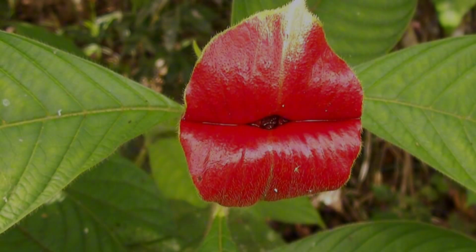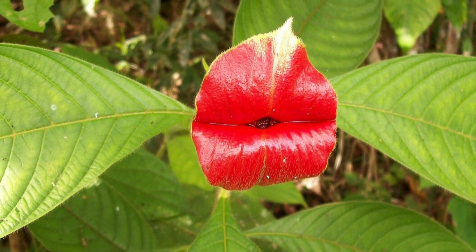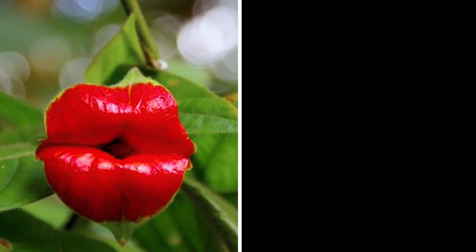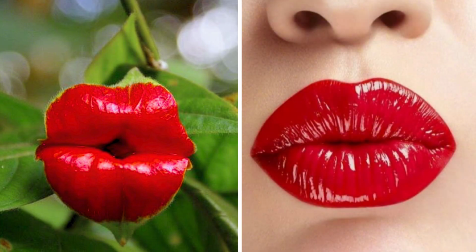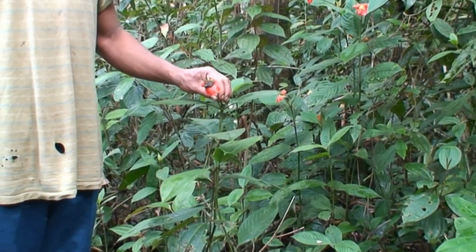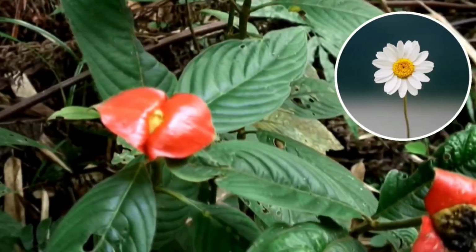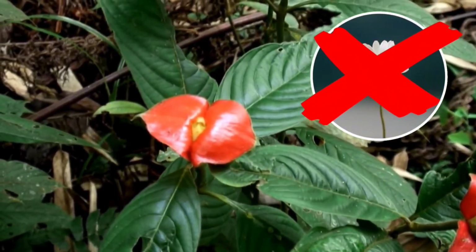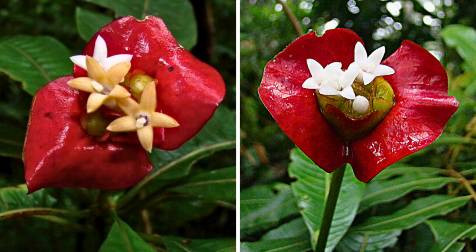Let's start by talking about a fascinating plant that really is very similar to a part of the human body. We're talking about the kiss flower, a plant that attracts attention and is well known for its peculiar appearance that resembles human lips. This exotic plant is native to the rainforests of Central and South America, and contrary to what many people think, the part that looks like lips is not its flowers but modified leaves called bracts. In reality, the real flowers of this plant are located in the center and have a cream or white color.